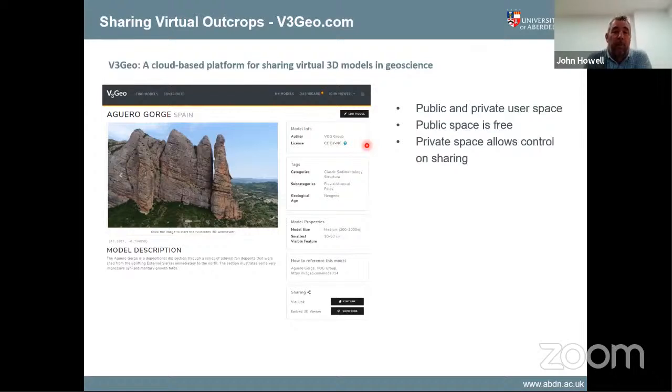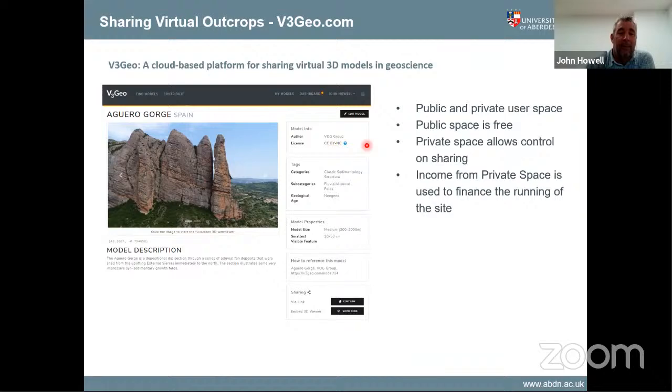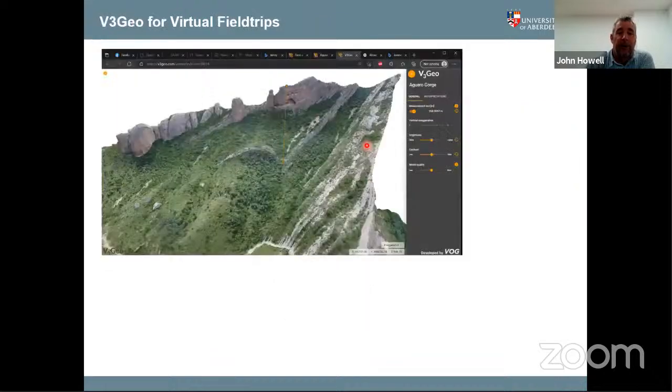We've also recently launched, because we actually have to pay for all this, it's all stored on the cloud, a private user space where you can put your own models, but you have to pay if you don't want to share them with the wider community. That's something we've recently added that we're hoping will generate a little bit of income to pay for the upkeep and the running of the site.